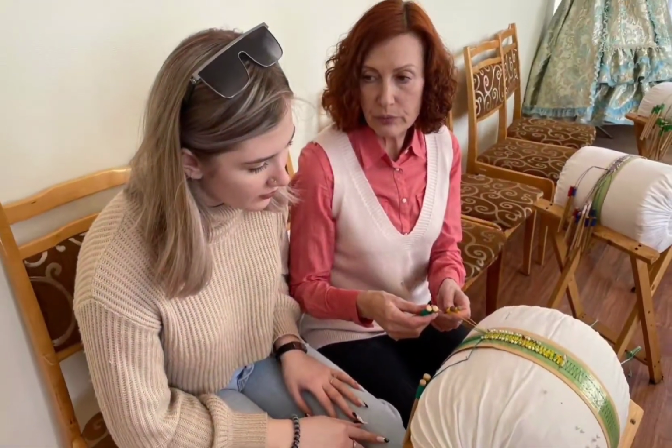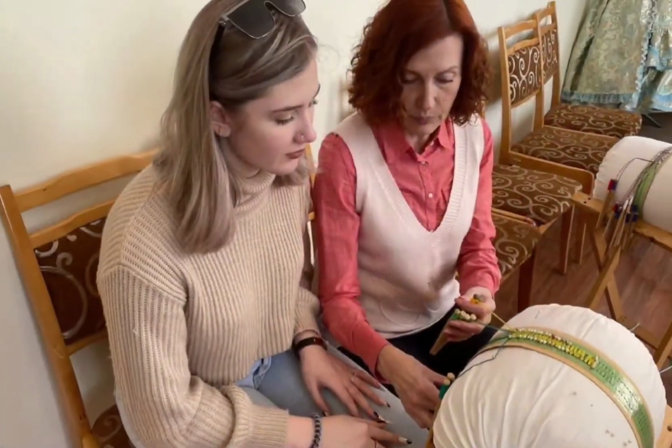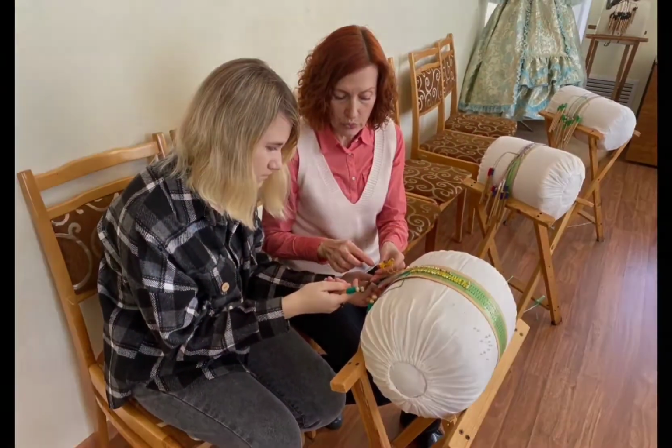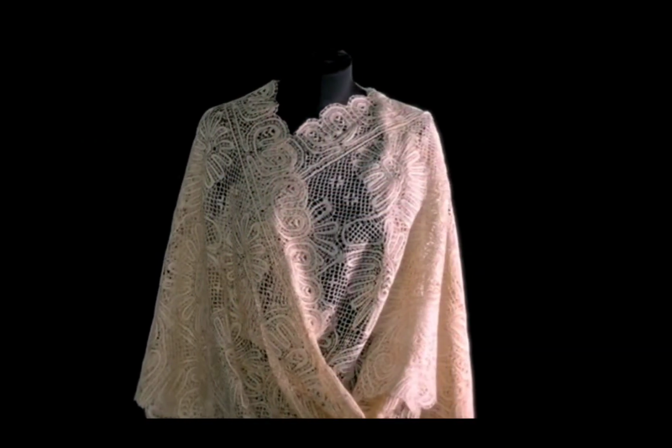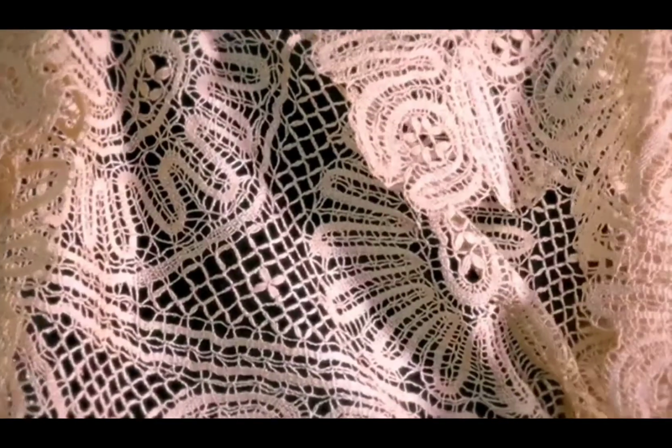The museum has a lace-making workshop, Balakhna Patterns. We attended the master class where we were taught the elements of lace making. Balakhna craftswomen continue creating amazingly beautiful lace products, observing the traditions of craft. The secrets of Balakhna patterns, as in the old days, are passed down from generation to generation.